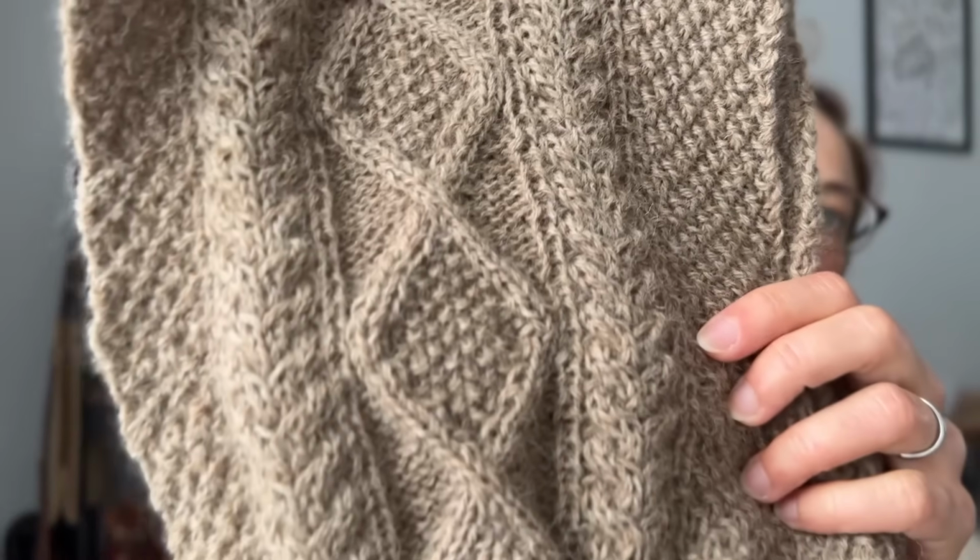I know some people have made it with a DK and a Mohair, so it's nice and thick and squishy. I don't think mine is going to be like that, but I am on gauge and it's just going to be a bit more flowy, and I'm very happy with it, and I absolutely love this color. So yeah, that's what I'm working on right now, as exclusively as possible.